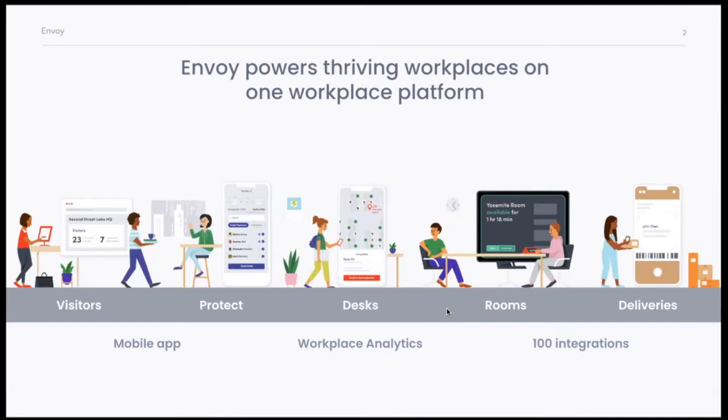And as an underlying layer, we have really robust data and analytics that allow you to pull different reports and get insights into your building and your space. And then on top of that, we are truly a workplace platform. We have over 100 integrations and growing. So we integrate with any of the key products that you might be using, such as different communication methods or access control integrations to make it a seamless experience.